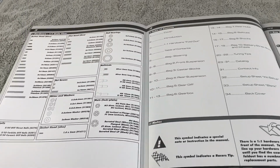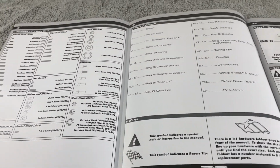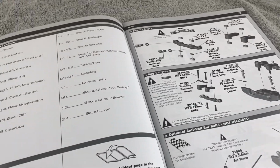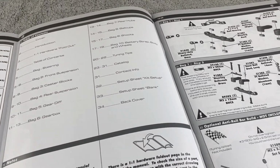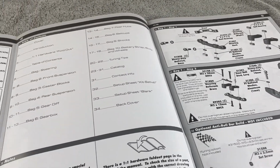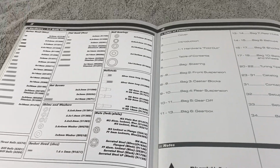Let's take a look at the most important part of building any kit, the instructions. They're good. CAD drawings. I know there's an update, so make sure that you always visit the website of any kit you're building to see if they have an update. Sometimes they forget to put a shim in there and nobody catches it. I do know there was a release at some point that I'm going to have to download.